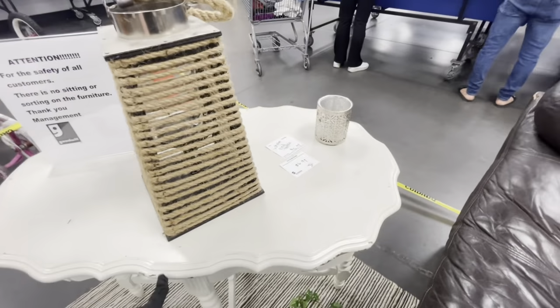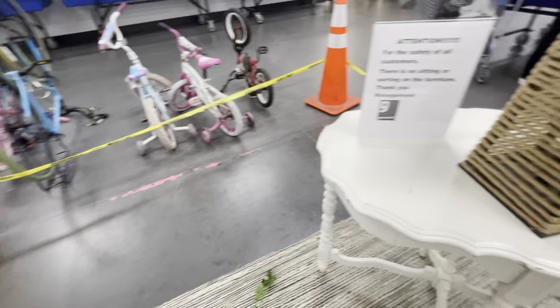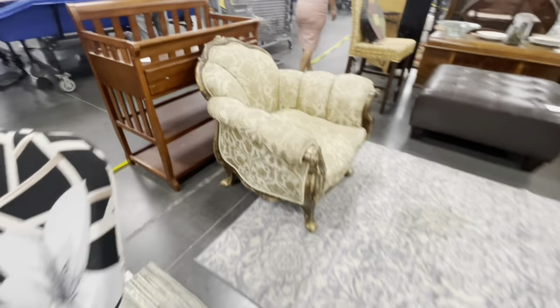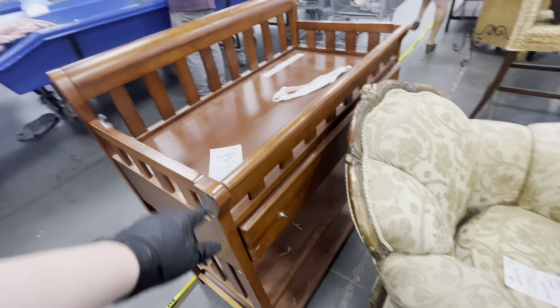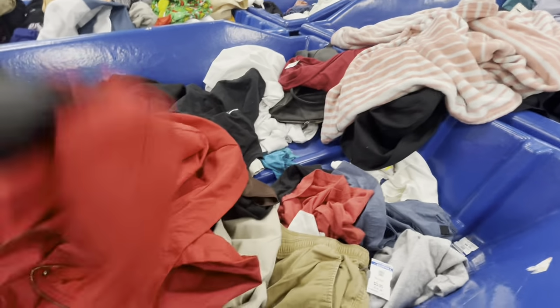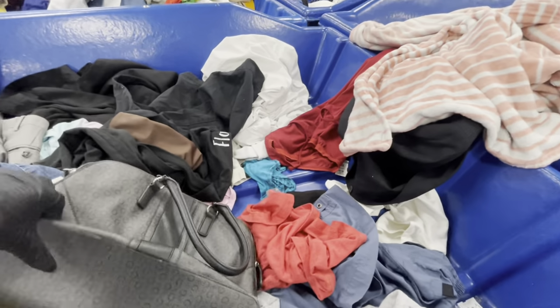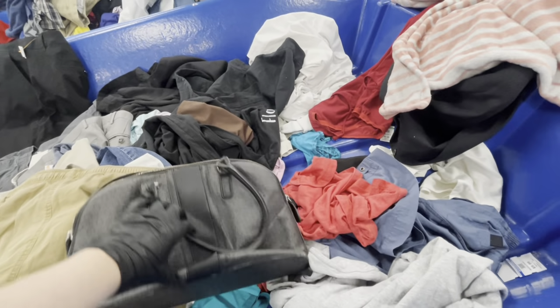Well, let's look at these chairs. These are like some Nerf guns. This white table is 7. I don't think. Can you take the stuff on the table too? Okay. Let me finish out these. This changing table is 8. Guest bag, the handles are falling apart.